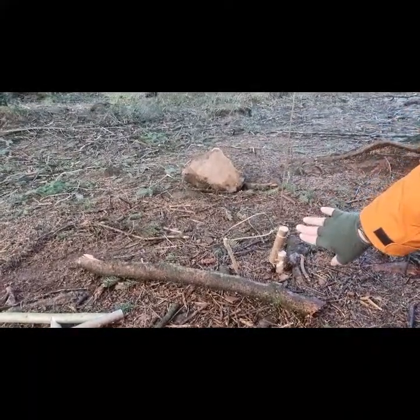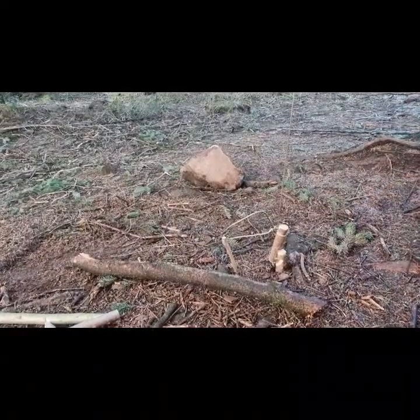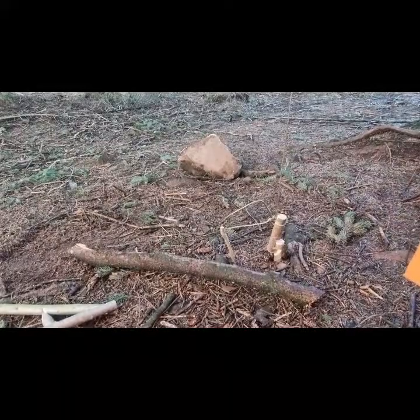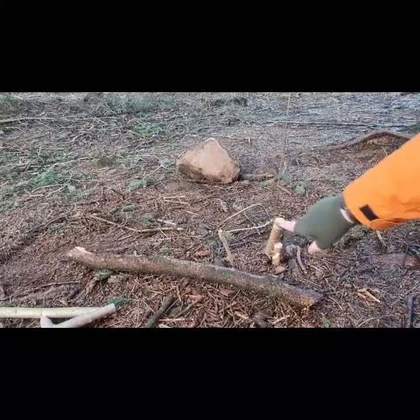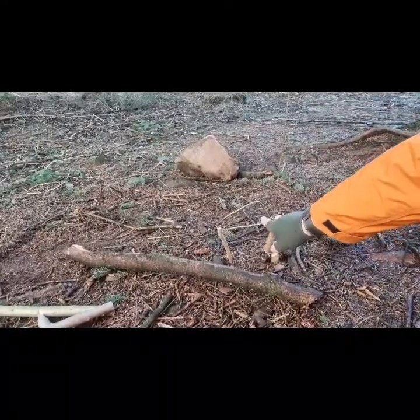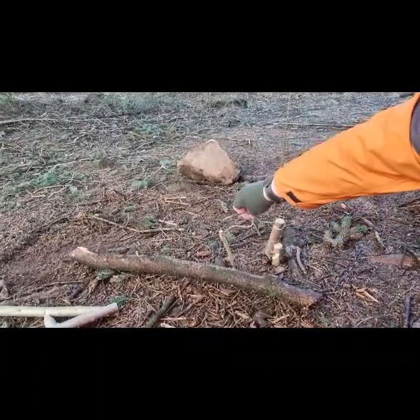What I've got it set on here is a spring snare. So there's a little bit of tension. It goes up to the branch that my plough point's attached to, and it's just pulled down ever so slightly. There's a little bit of tension on there. It's attached to a snare. It's nothing special. It's just a free running loop that can slide backwards and forwards.